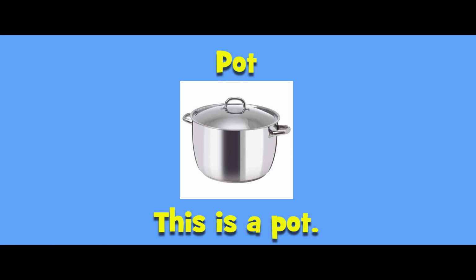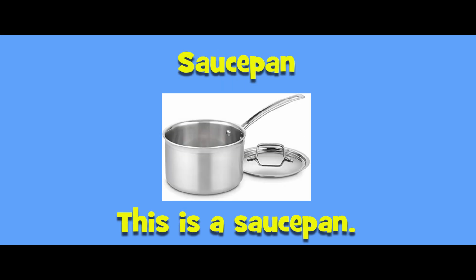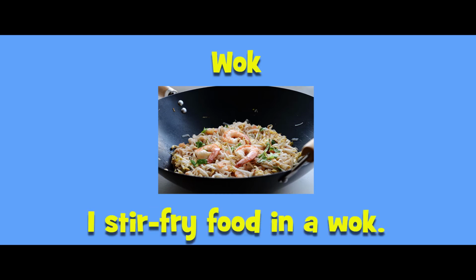This is a pot. I boil food in a pot. This is a saucepan. I cook food in a saucepan. This is a wok. I stir-fry food in a wok.